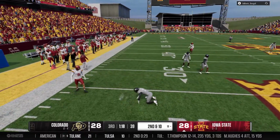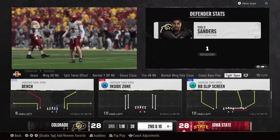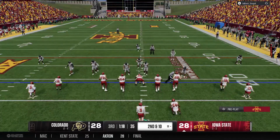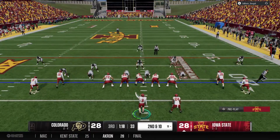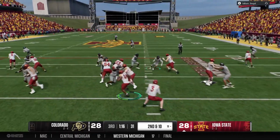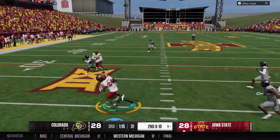And he got a hand in there, knocks it away, incomplete. Well, I know that one fell incomplete, but what a day this guy's had throwing the football. Multiple touchdowns, and he's done a really nice job with his decision-making. Hasn't thrown any picks, which has really helped keep this offense on schedule.